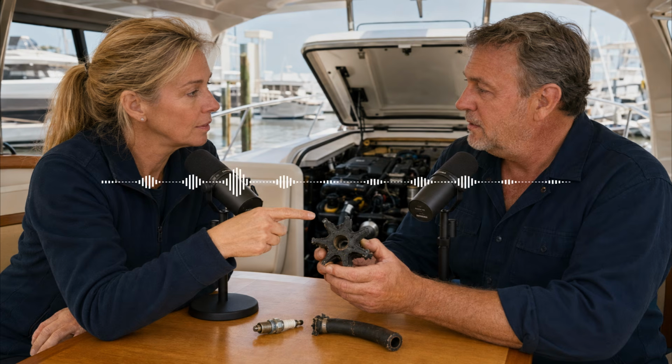This is exactly why corrosion control is such a massive part of maintaining any vessel. So what does that look like in practice? It requires washing down the boat and the trailer immediately after saltwater use, treating metal parts with anti-corrosion spray, and constantly inspecting your fittings for any signs of pitting or leakage.